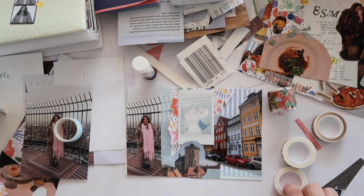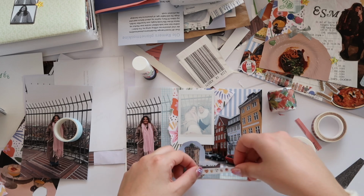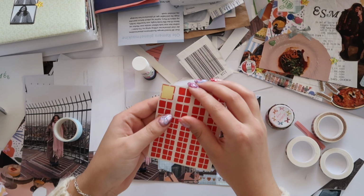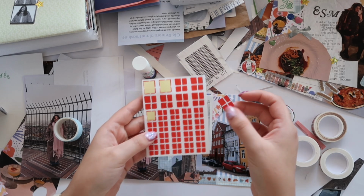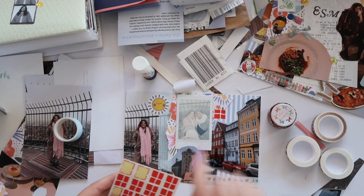So now it is time for stickers again. Here. Even though there was no sun there, I really like this sticker, so I'm gonna use it. If you didn't know, Copenhagen is the birthplace of Flying Tiger, and I found these little Danish flags there, so I couldn't resist. Pop one there. I hope that is the right way around.